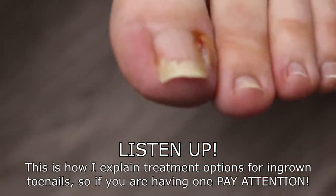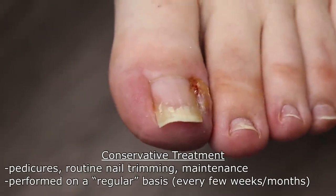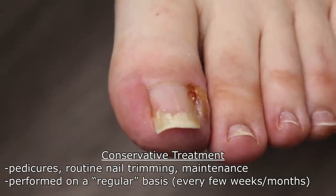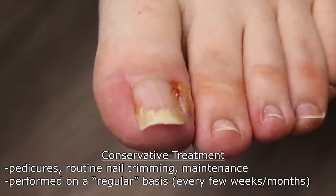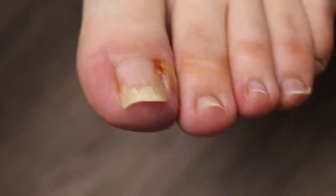There's only 2 ways to treat ingrown toenails. Number 1 is some sort of conservative treatment. So that's the way you trim your nails, pedicures, going to see a foot specialist, or you're doing it yourself on a regular basis. The problem with that is it's not stopping the nail from growing. So for some people who have a very wide nail, where the nail is growing really curved or it's caught in the skin, we keep getting that problem.